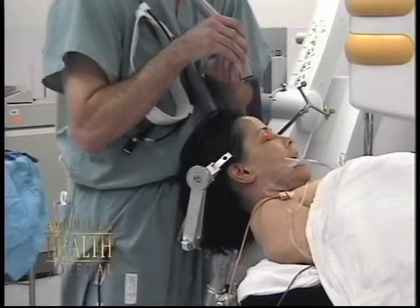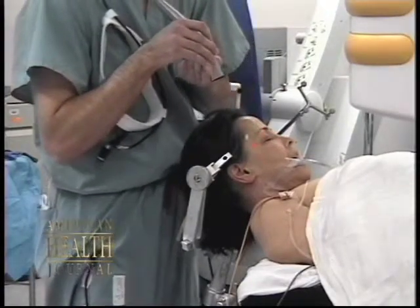After that's planned, then at the time of surgery, we scan the patient into the package using a laser. We scan this over the patient's face while they're asleep. It's a very low power laser, so it doesn't cause any type of burns, but it basically creates a three-dimensional image of the patient's surface anatomy, which then is correlated to the preoperative MRI. After that, then we can see exactly where we are in space with respect to the tumor or other lesion.